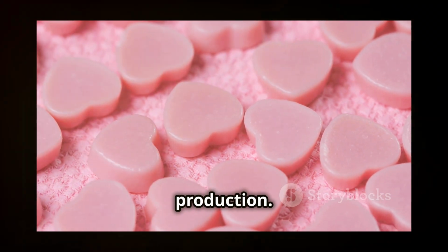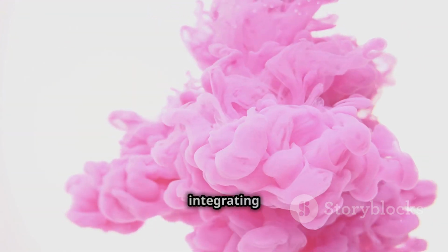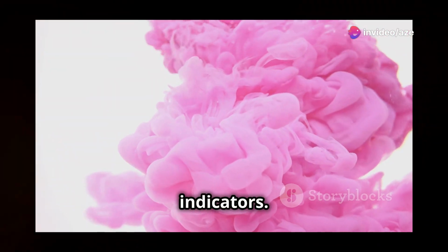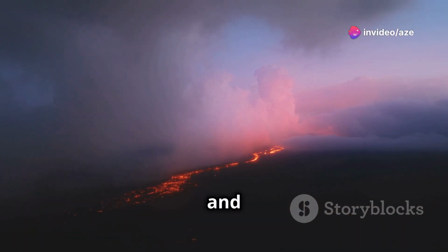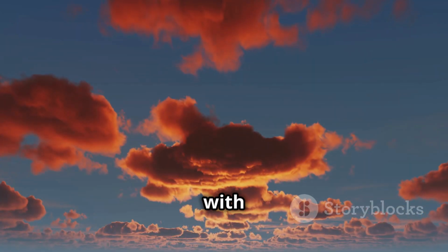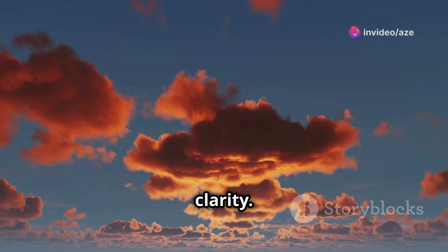The future of titration holds exciting possibilities, from integrating artificial intelligence to developing new sensors and indicators. As we continue to innovate and refine these techniques, titration will remain a cornerstone of analytical chemistry, providing us with the tools to explore and understand the chemical world with ever greater clarity.